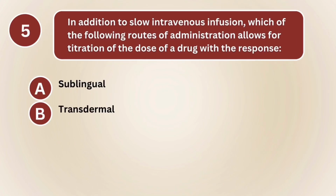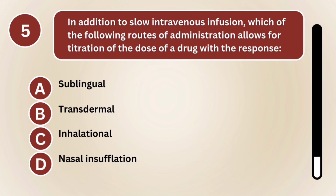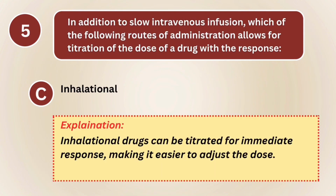In addition to slow intravenous infusion, which of the following routes of administration allows for titration of the dose of a drug with the response? A. Sublingual, B. Transdermal, C. Inhalational, D. Nasal insufflation. Correct answer is C. Inhalational.